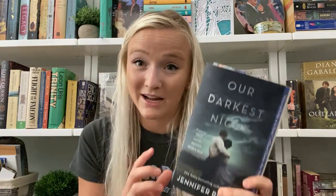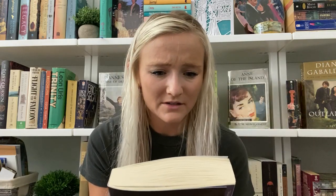The next book is what I just mentioned, Our Darkest Night by Jennifer Robson. This is a World War II historical fiction book. It's a new release, it came out this year. I'm also not that far into it, but this is the story of a Jewish woman named Antonina, whose dad is a doctor. Being in Italy in 1943, they're in the ghetto and he's not supposed to be practicing anymore, but he still is, sneaking around trying to do that, and she's helping him.